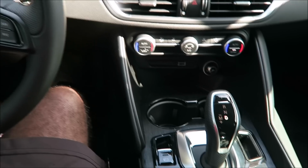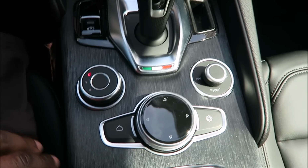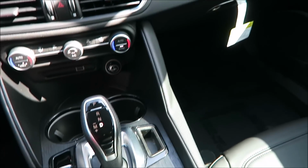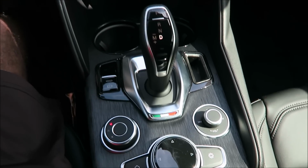Same with the trim levels. You can also do the trim like the aluminum trim. You can do the carbon fiber. You can do the walnut wood. I mean, just a bunch of different kind of options for the trim there as well. This one has the black or dark wood, shall I say, on it. So this still looks good for the standard model. I think it does a really good job.